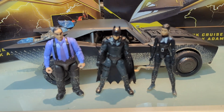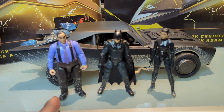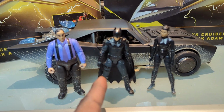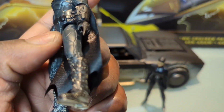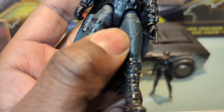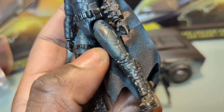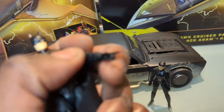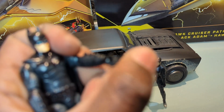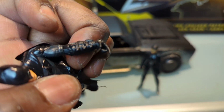The only thing I don't like about these figures is that there's no articulation in the hands and there's no articulation in the ankles. With Batman, I've already cut off his hands and replaced them with Joy Toy hands, so that he can have some articulation in the wrist. Before he couldn't even turn his hand, now he can actually articulate it. As you can see, he can bend his hand now.